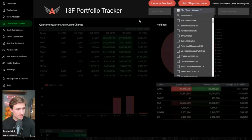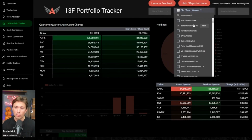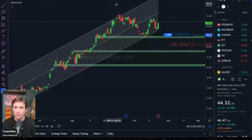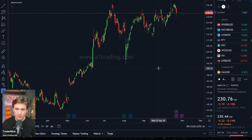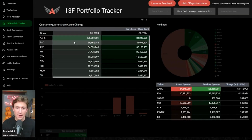I'll give you one that we all will probably know right off the bat. It's Warren Buffett's company, Berkshire Hathaway. So basically within the StockBox, we can select Berkshire Hathaway and take a look at their portfolio in detail. You can see right here, they actually decreased their positioning in Apple stock. So if we go take a look at Apple stock, let me go pull this up. They actually sold Apple stock in the previous quarter. So Berkshire Hathaway, Warren Buffett and his companions over at his company sold Apple stock and basically added other things.